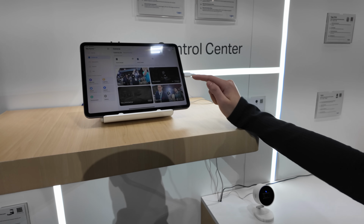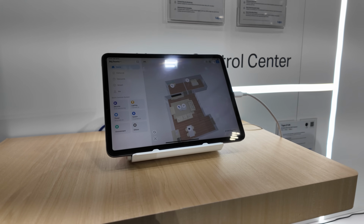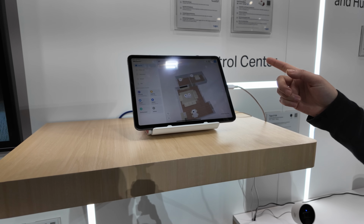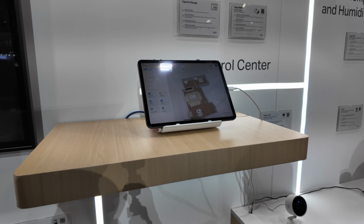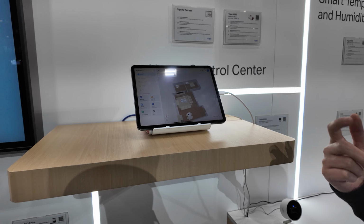This is a Tapo for Pad app. It gives you an immersive experience to mirror your home's layouts. And it will be released this year, and you can just simply download the app from the Apple Store and use it on any tablet.